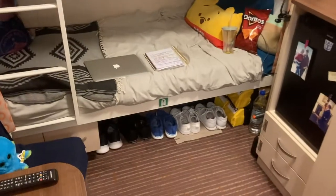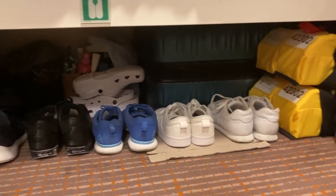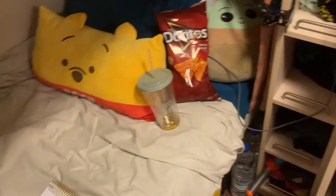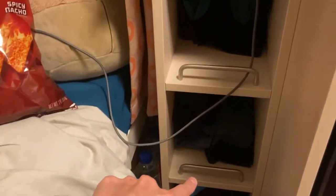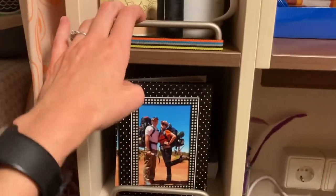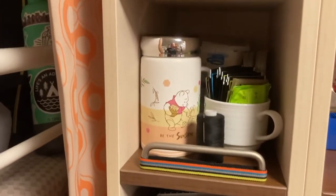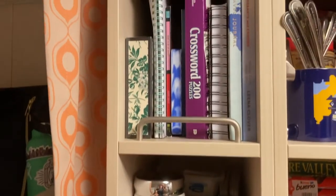At the moment, I've got my shoes under the bed and my suitcase. The life jackets actually do have to be visible, as well as some extra toiletry items and my yoga mat. And then over here in the cubbies, I've got all my workout stuff, extra water bottles by the side, skirts, leggings, t-shirts, and crop tops. And then I have a little bit of extra space here because this is meant for whoever else is living with me. But I have a photo album and some kitchen supplies, dishware, tea, and a mug. I've got all my books and things.